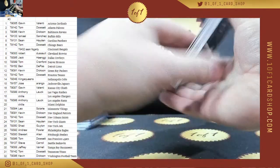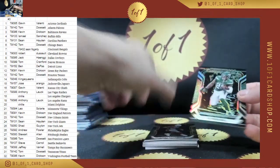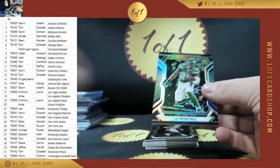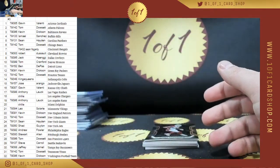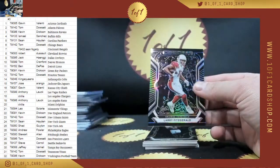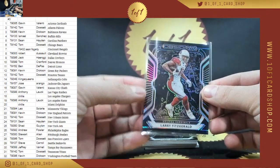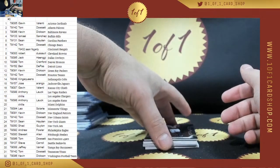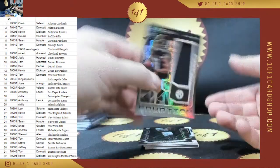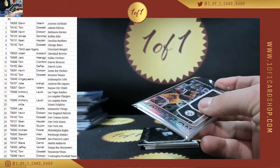I buy cards every day. Every day. Oh, this is a dope card. Green etch to 50 with the team color. Look at that. Le'Veon Bell. He's with the Jets there, too. Larry Fitzgerald. 75. Eruption. Mapletron.